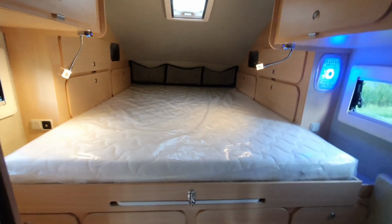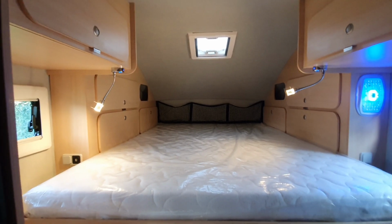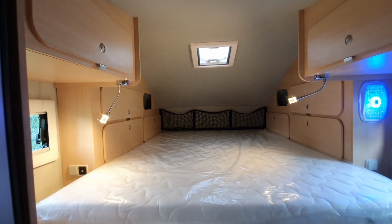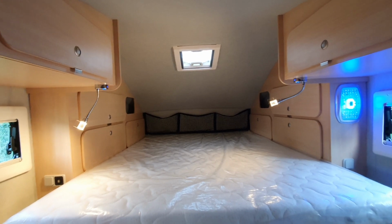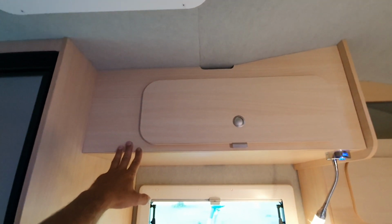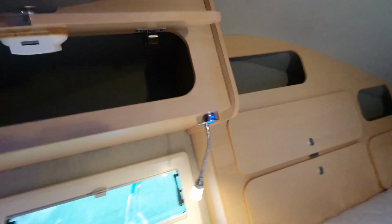Okay, let's go to the main bed. The main bed is quite big. It's 140 times 195 centimeters. What we've changed and what is new in this cabin: side lockers on both sides of the mattress. We never did it before. So as you see, a lot of storage. We've made upper cupboards deeper and higher. So it's really a lot of storage.